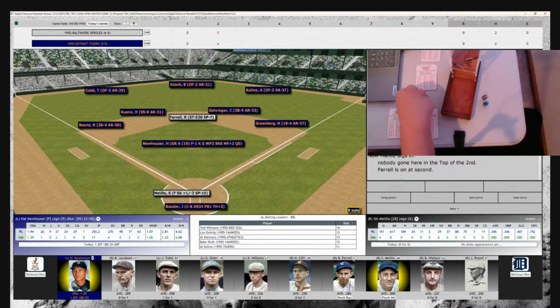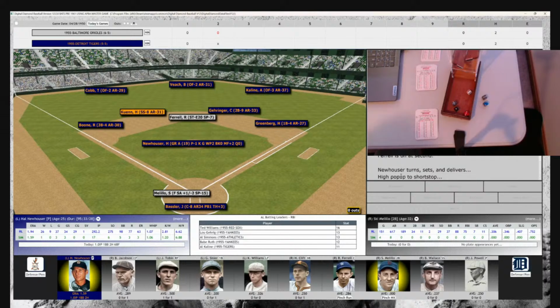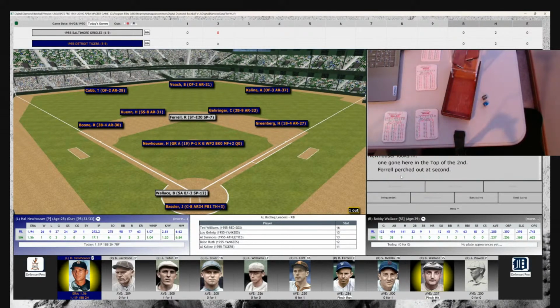And Sky skis up. He's batting 0 for 8 on the year. See if Mello can get something done here. 36. That's going to be popped up down the short. Harvey's got it for out number 1. Big out there. Runner stays put. See if Bobby Wallace can do some damage here. Wallace batting .237. No homers and 1 RBI. And that's going to be popped up down the short too. 2 pop-ups down the short.